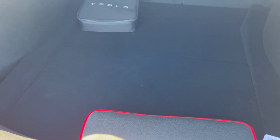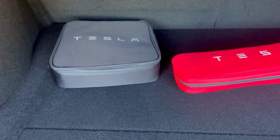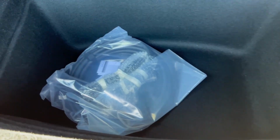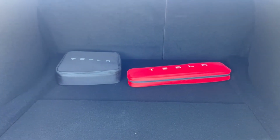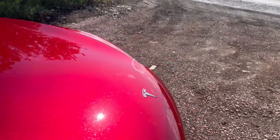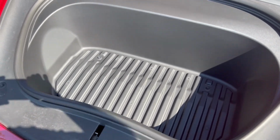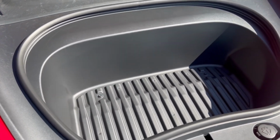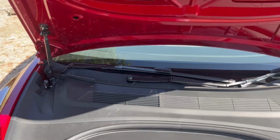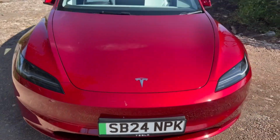In the boot we have the Tesla first aid kit here, as well as a charging cable in there. We also have this extra storage cubby under here which has another charging cable in it. Yeah, it's a pretty spacious boot in there. The front trunk, or the front, can be opened in the car, or it can be opened on the app. But inside, it's not massive, but there's space for things in there. You can put your shopping in there, various other bits and bobs. Close it down, you just give it a push. That's it.